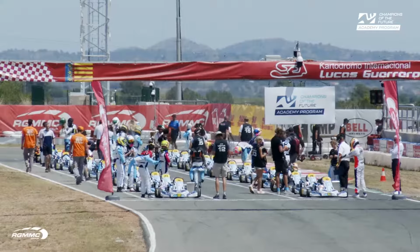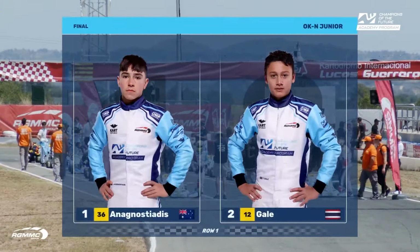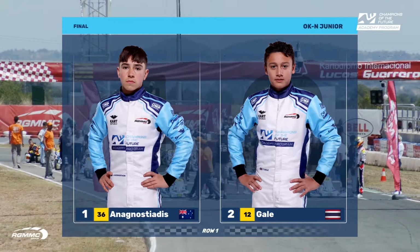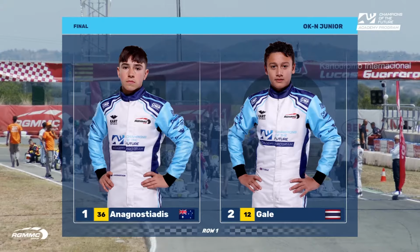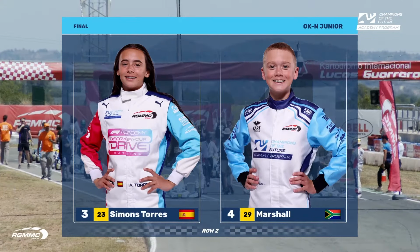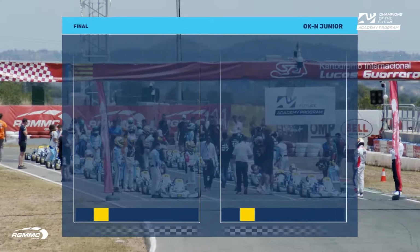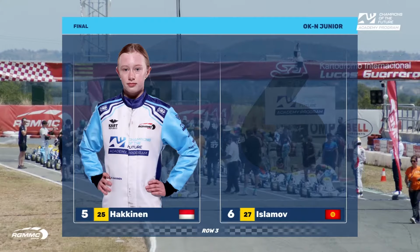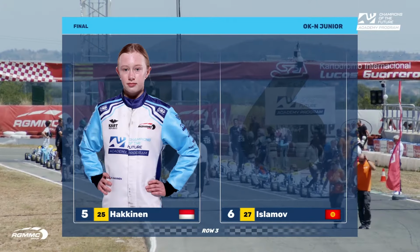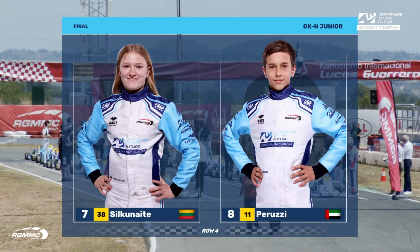Brilliant races all the way throughout this weekend, and going through all the races that we have seen, we've seen some fantastic ones. Let's go through the grid then very quickly. James Anagnostiadis from Australia then starts on pole position with Toby Gale alongside. Angelina Simons goes from row two with William Marshall from South Africa on row two. Ella Häkkinen had a brilliant qualifying, starts this one on the third row of the grid with Dinia Islamov alongside. Vanessa Schilkenate and Leonardis Peruzzi round out row number four.